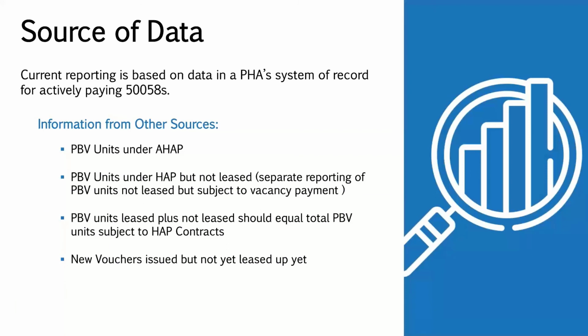Additionally, sources of data that are not included in your system of record would include things like project-based vouchers that are under an AHAP. And an AHAP is an agreement to enter into a HAP contract. So generally it's for new construction or sometimes rehab properties that you have agreed to go into a HAP contract for in the future, but you're not actively paying for those units because it's being developed.